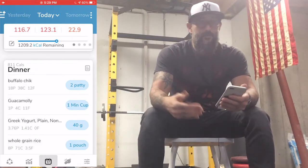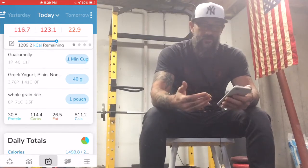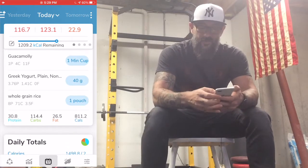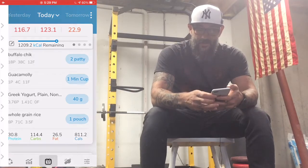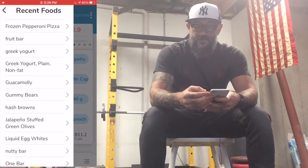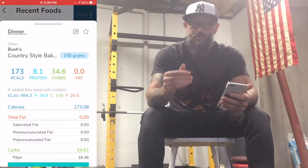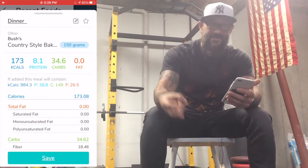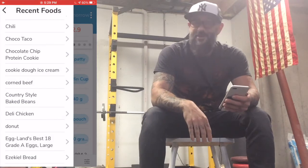One is I can either add more stuff to my dinner, which I can probably do. Let's do a little bit of fat-free baked beans. How about that? With that rice, that would be good. Let's do Bush's or country-style baked beans. 150 grams, 0 fat, a lot of carbs. Let's do it. So now we got chicken buffalo patty, rice, and the baked beans. That's a good dinner right there. Still have 1,000 calories remaining.